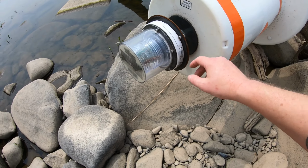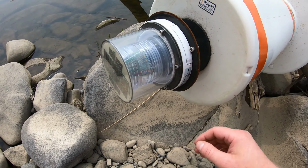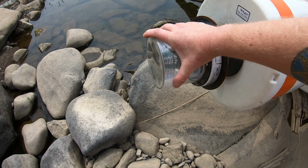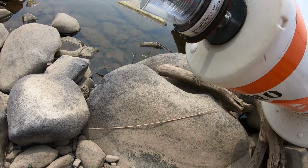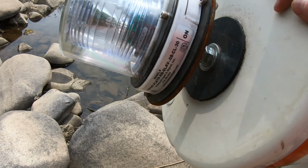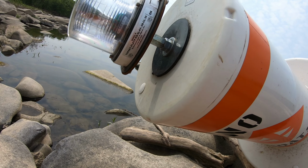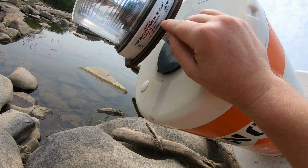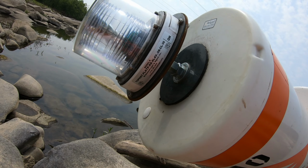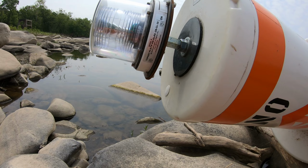So this is the top of the buoy, and look at this light here. It's got little solar panels in it. I don't know what kind of light it is, probably like a super bright halogen blinking light or something. It's called Top Hat Flat RS 6L4V, McDermottlight.com. So maybe we'll look that up, see what that is, see how much one of these costs.